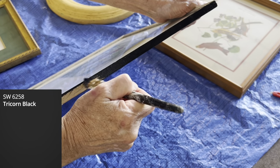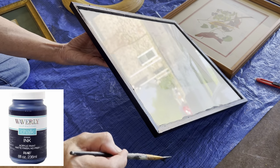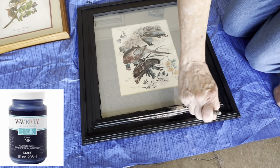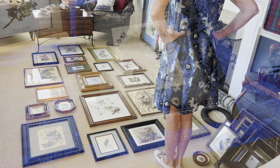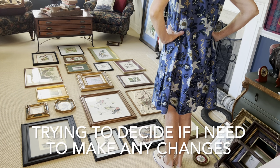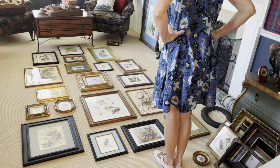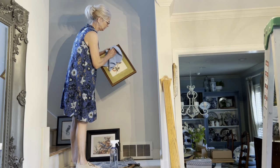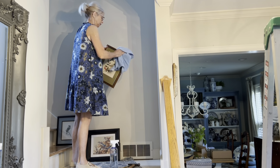Rather than buying a sample of tricorn black, I figured I could cheat just a little bit and use black chalk paint to update some of the frames on my bird prints. When creating a gallery wall, I like to play around with the arrangement on the floor before I start putting nails in the wall. But to be honest, I always make some changes, which results in at least a few unnecessary nail holes.